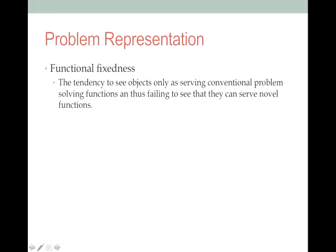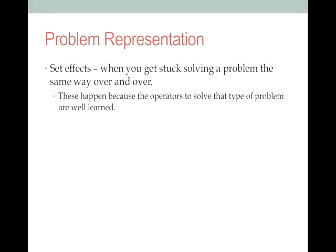So functional fixedness. Another problem is called set effects. This happens to us every day. We solve a problem with the same solution over and over and over again. So this is Luchins' water jug problem. If you use the same solution over and over again, you get stuck. You can't think of a new solution to the problem because the operators are so well learned. There's a lot of interference. Okay? You can't get out of it.